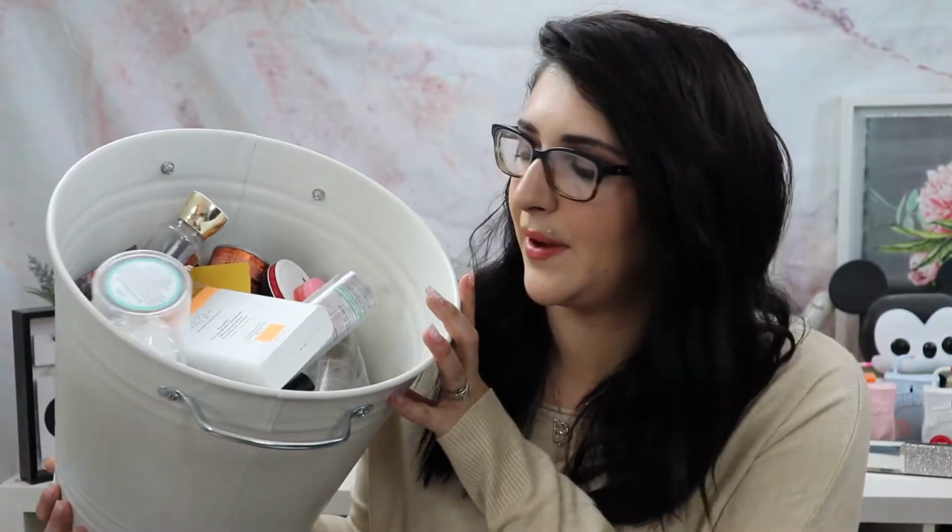So I have my big bucket of empties here. I'm just gonna pull in and grab stuff. I'm not gonna do it in any particular order because where's the fun in that? I will try to leave links to everything down below if you're interested.